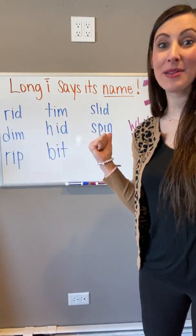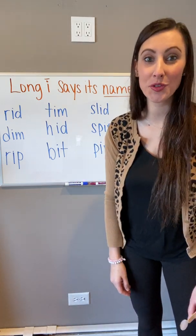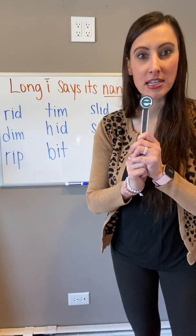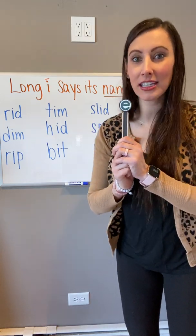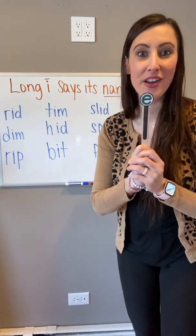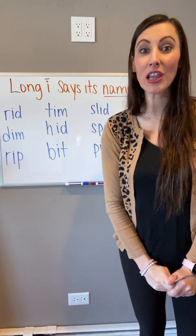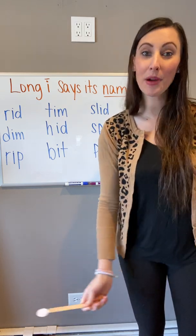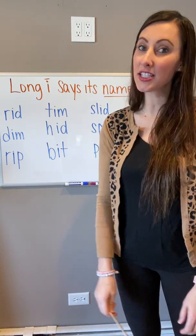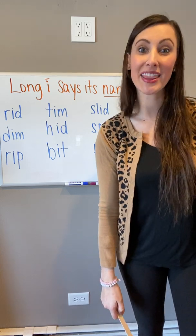As you can see behind me, I've got a beautiful board full of short vowel words that we're going to turn long using our sneaky E, our magic E, our silent E. He's back again for another week of long vowel practice. Last week we did long A practice. Remember, I told you all your long vowels are going to say their name. Just like short vowels say their sound, long vowels are going to say their name.